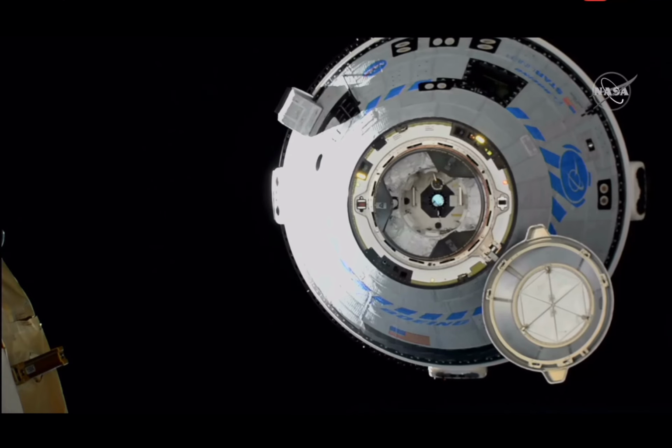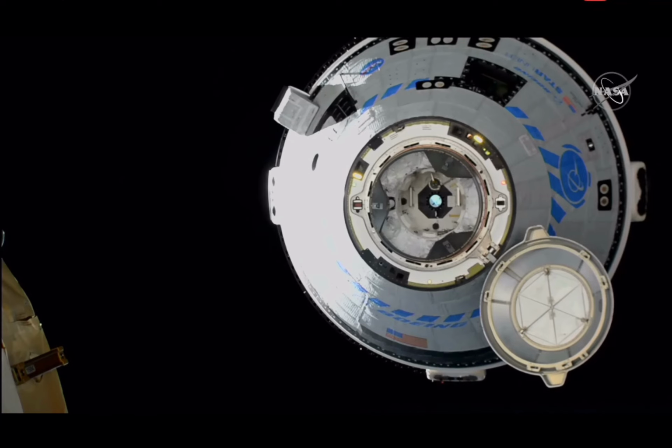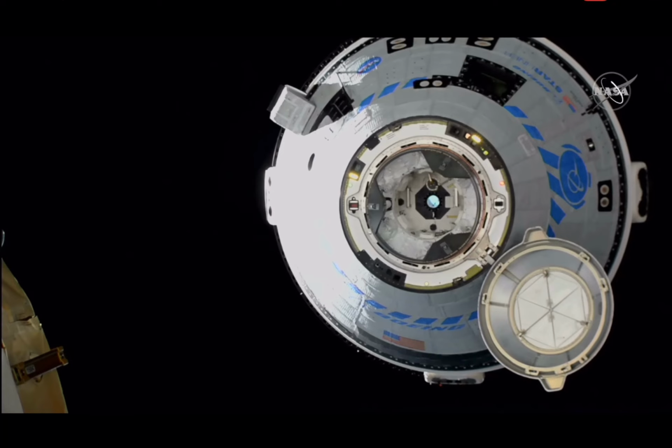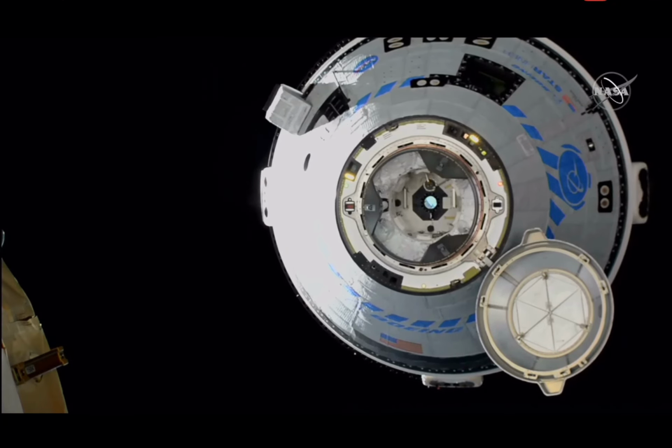Houston on 2. Starliner final approach has begun. Perform steps 8 and 9 in 1.102. Copy. We see approach to docking port for the vehicle mode, steps 8 and 9 in work.